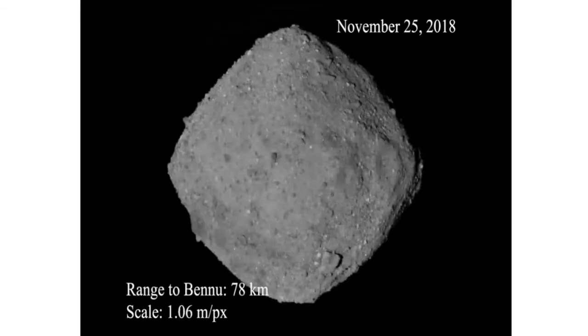And then on November 25, we have a distance of around 80 kilometers from the surface, and this image is gorgeous, but it was not only gorgeous, but it was really, really scary from an engineering perspective, because we have to find a safe landing spot here where to grab samples, and it's not easy. And the scale here is 1 meter per pixel.